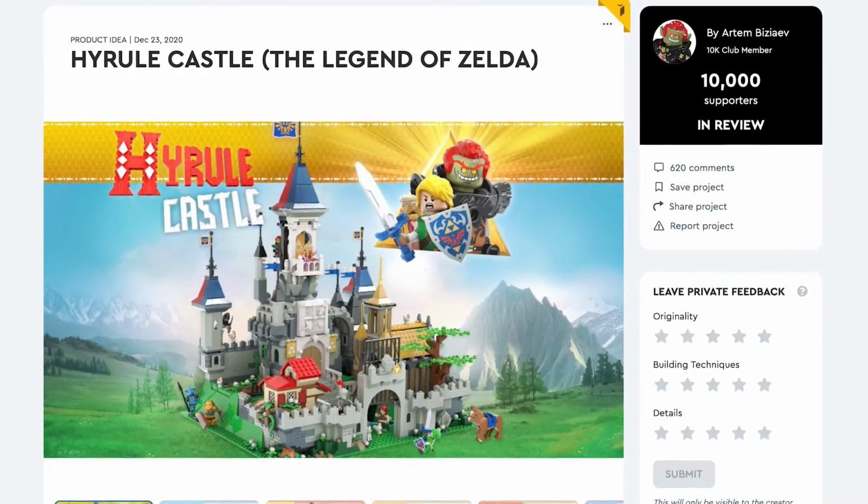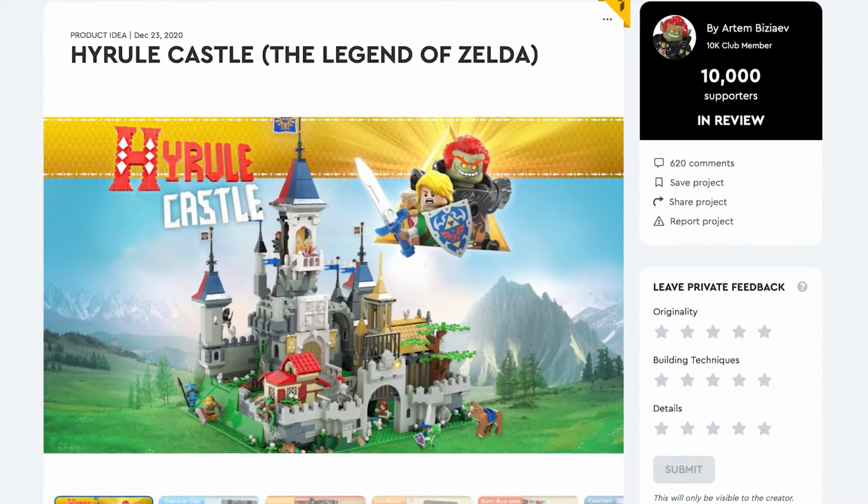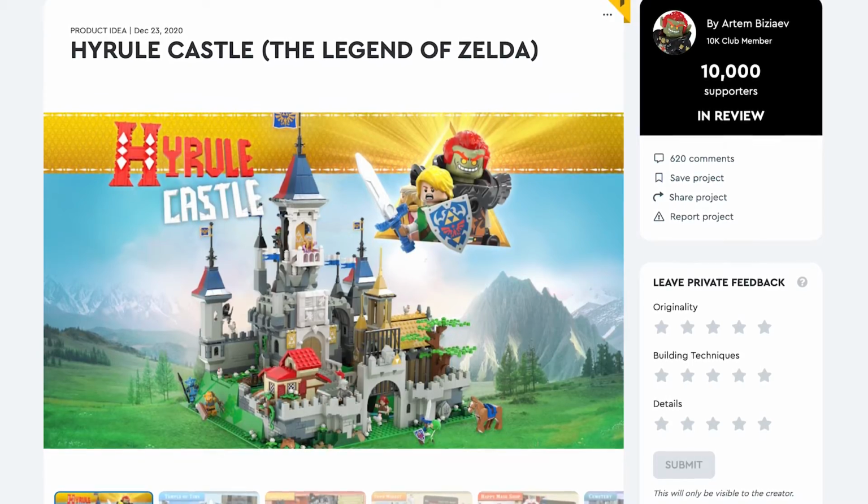Number 4, Hyrule Castle from Legend of Zelda by Artman Bizave. If LEGO were to make a Legend of Zelda series, I think they would have done so already by now. There's been a couple of Zelda submissions in the past rounds, and none of them have been chosen.